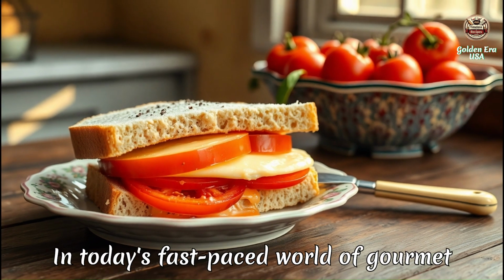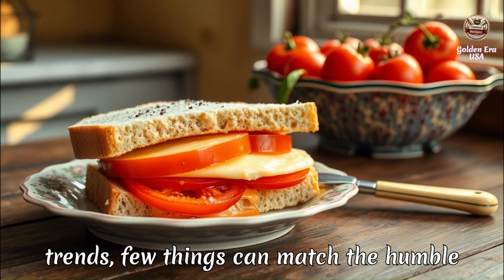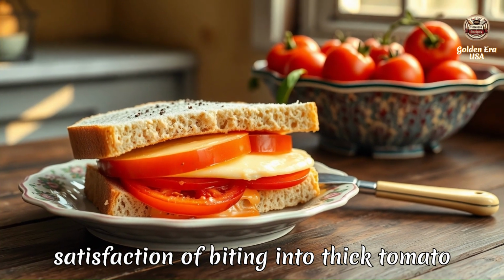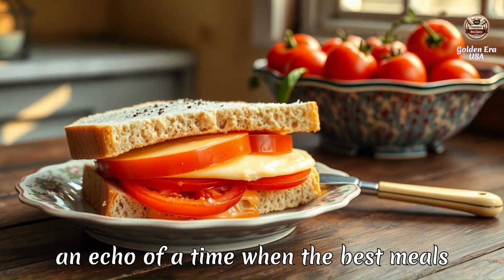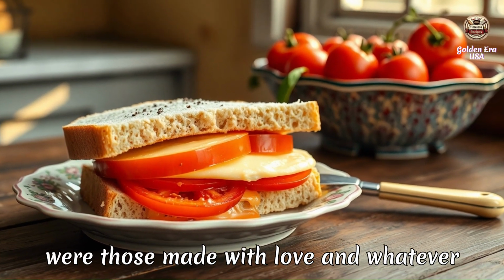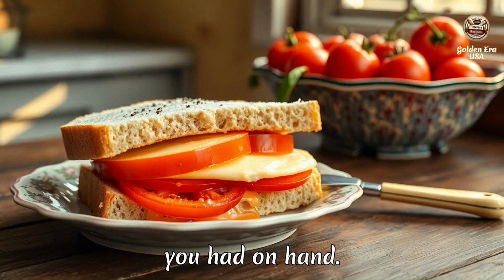And even though it's vanished from most modern menus, the tomato and butter sandwich lives on in recollections of simplicity done right. In today's fast-paced world of gourmet trends, few things can match the humble satisfaction of biting into thick tomato slices layered over soft buttered bread, an echo of a time when the best meals were those made with love and whatever you had on hand.